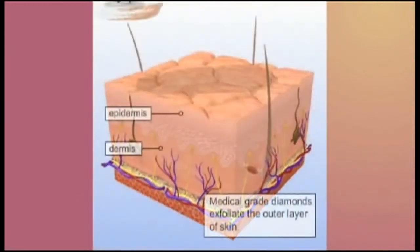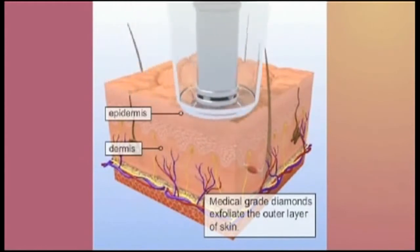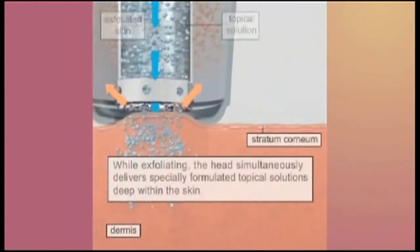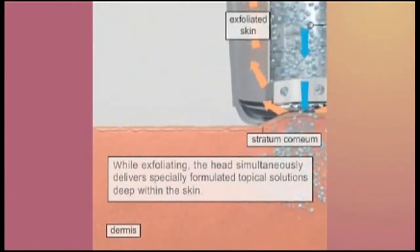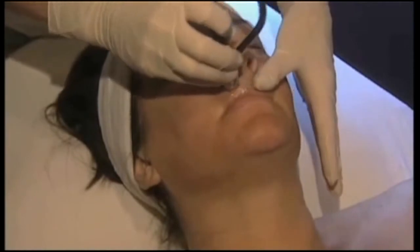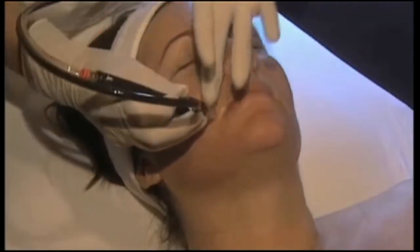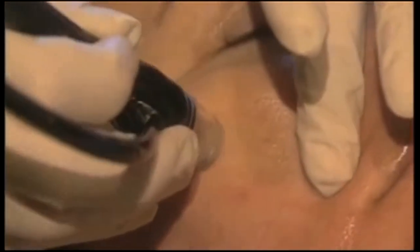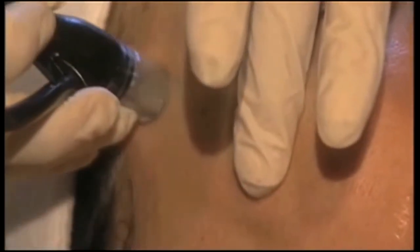The silk peel's diamond treatment head gently exfoliates and removes damaged outer layers of your skin while delivering a topical dermaceutical at a controlled intensity. The procedure stimulates new cell growth and addresses your specific skin condition, giving your skin the revitalization you want with little to no pain. The result is a reduction in fine lines, wrinkles, and acne scars, and gives you an improvement in overall skin texture.